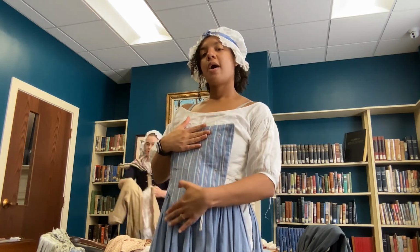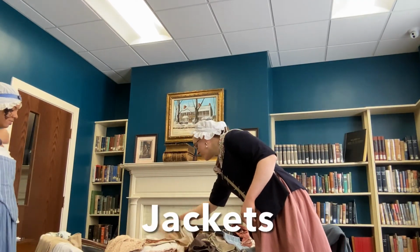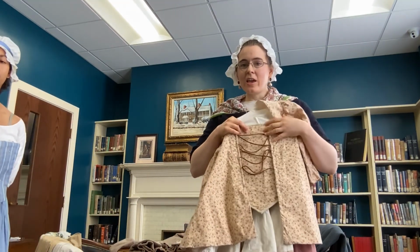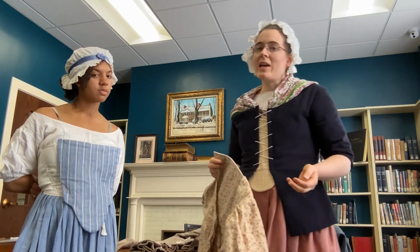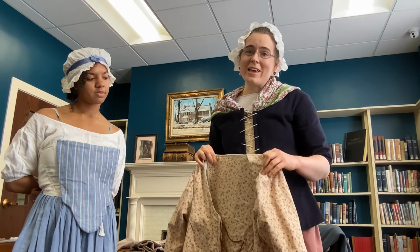After a few minutes of struggling, remember, I don't work well with needles, I finally got this pinned on. Now I'm actually going to cover up the pins with my gown, which I'll show you in just a second. Now we have some lovely jacket options here if you're just staying around the house, or if you're more of a working class lady, you could wear a jacket like I'm wearing right now, or if you want more of a wealthy upper class look, or even if you're working class and you're going to a special event, then you may want to pull out a gown.